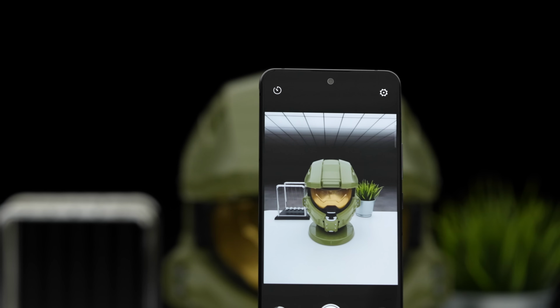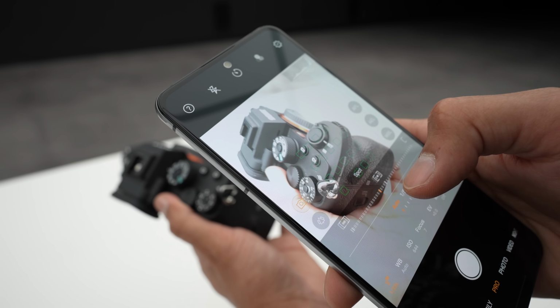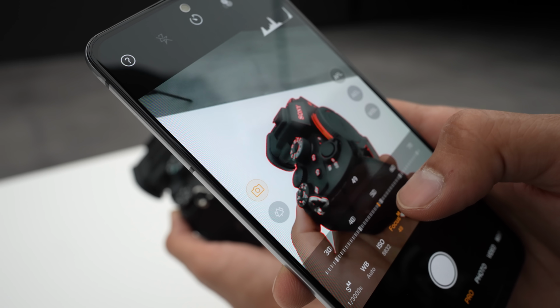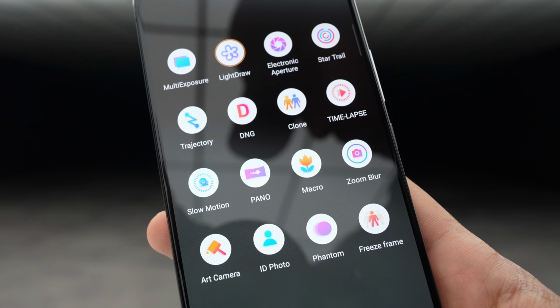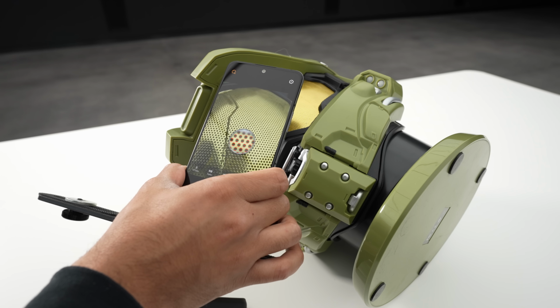There is a night mode also baked in there, as you can see, able to turn complete darkness into something that's somewhat usable. And then full manual controls as well. If you're the type that likes to dive in and just get really granular with your settings, you can do that too. Now, as far as fun features in the camera app, you can see this magnifier is pretty cool. It sort of moves the macro focus point around the texture.